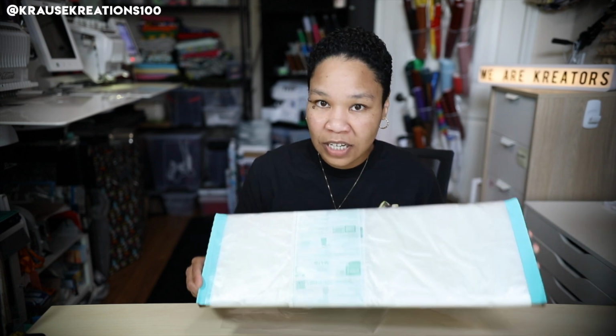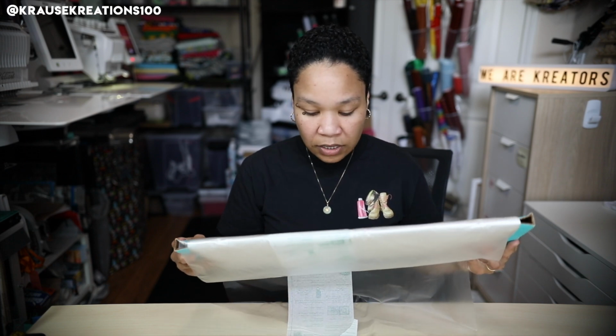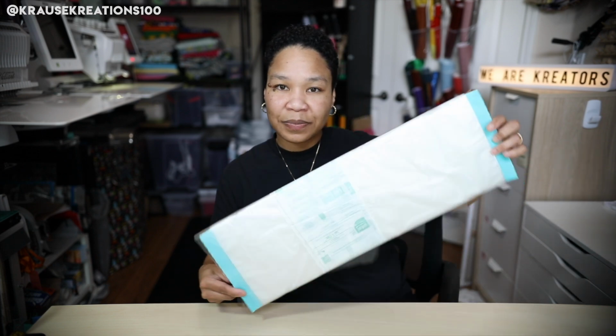You will never catch me without a roll of water-soluble stabilizer. This particular roll is from Pellon. I just purchased this entire roll at Joann's. It's called Solufilm and it's Pellon series number 551.